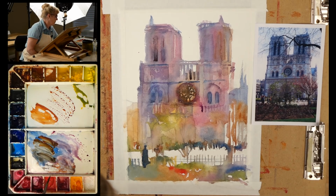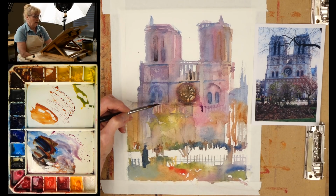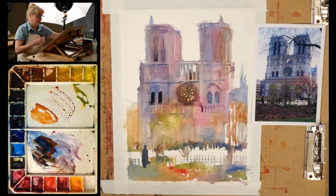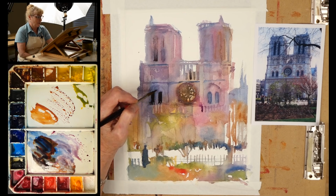Sometimes it's a lot just these little tiny darks that kind of describe the thing that we know in our mind. Our mind will accept something even though it's very abstract, if there's just enough description there that we recognize it.